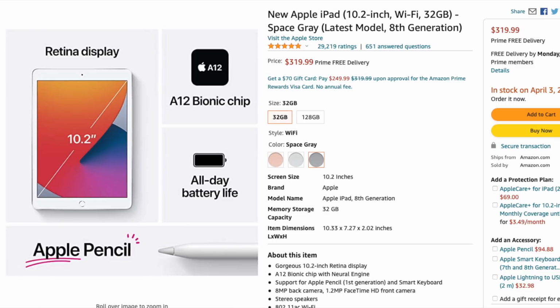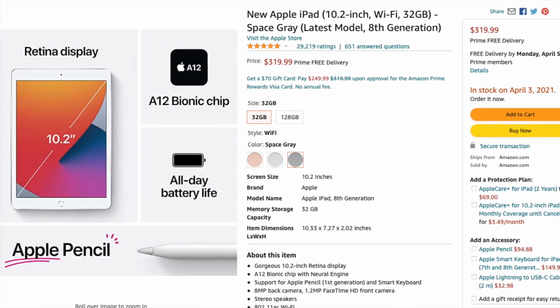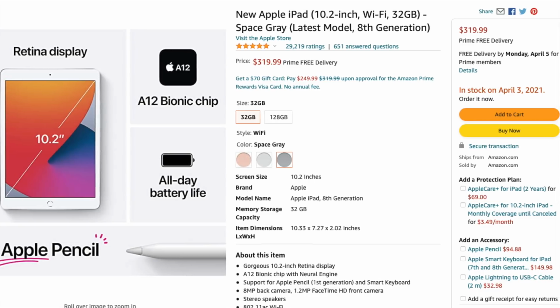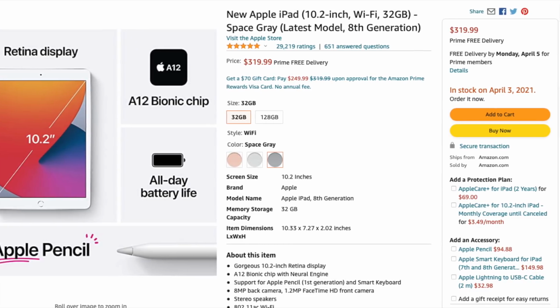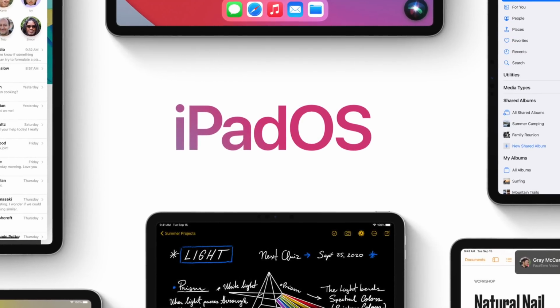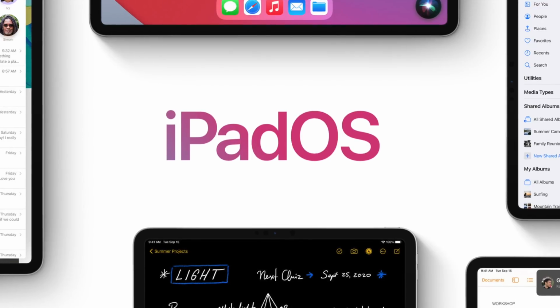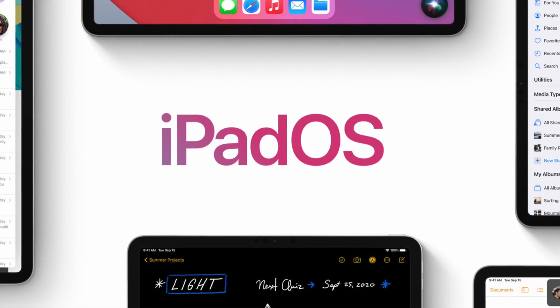Specifically today, you could get the entry-level version for right around $300. That gives you the 10.2-inch Retina display, 32 gigabytes of storage, the A12 Bionic processor, and the current version of iPadOS. And look folks, that's actually quite a lot of stuff for that $300. I wish all of the technology that I purchased gave me that much value for such a small entry price.